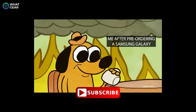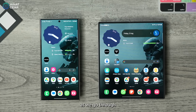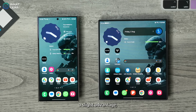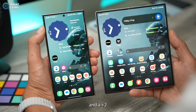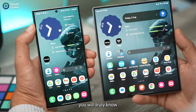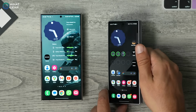this is fine. Let's run through some of the pros and cons and keep a score sheet as we go through this video. Add a +1 for either phone whenever you feel it has a slight advantage, and a +2 for a distinct advantage. And then by the end of the video, you will truly know which Galaxy phone is the right one for you. So join me and let's fulfill your destiny.